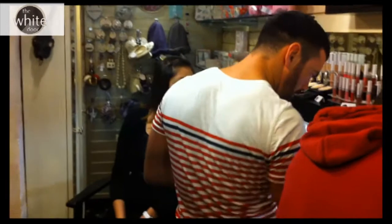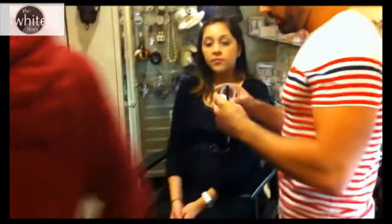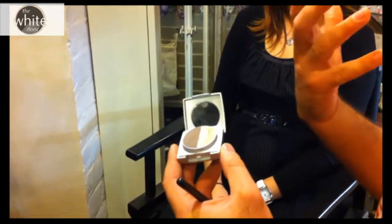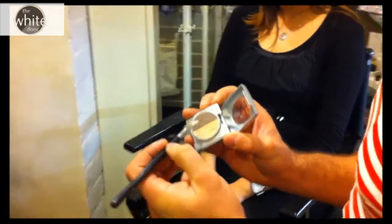Okay, so we're going to use this brow definer, and it's the taupe wax. Now I'm not so sure about the waxy parts. I personally don't use it, but anyway, you can still sell it if you want. I'm going to use this colour here. I'm going to use a flat liner brush. Now some of the brushes I'm using you don't have.